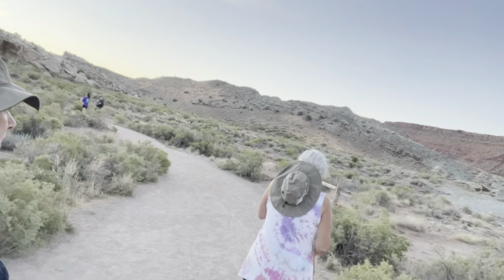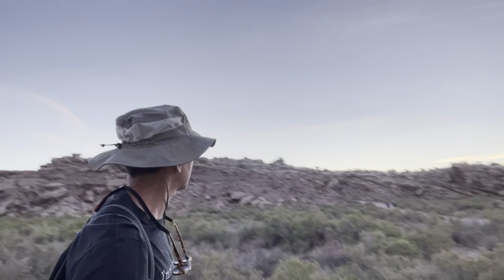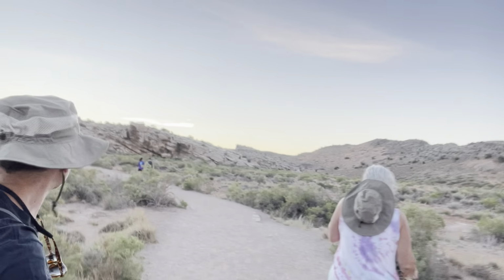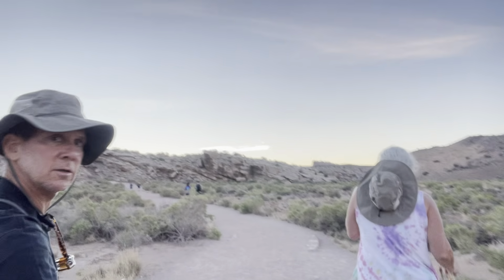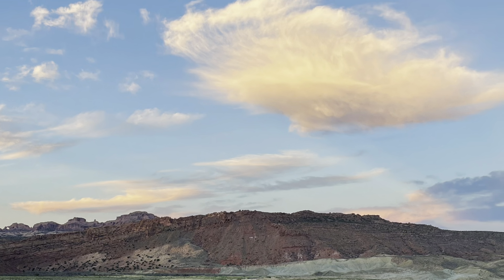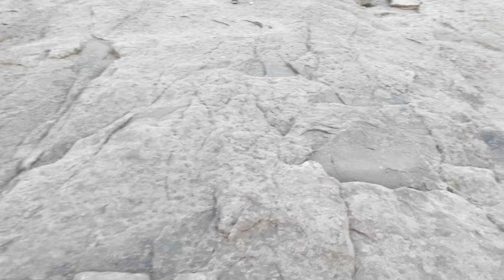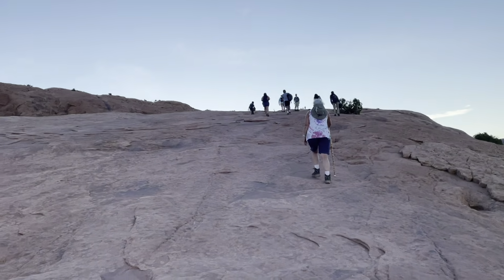It is just past sunrise, about 6 o'clock, and we are walking out to what's called Delicate Arch. There's Wendy ahead of me, walking on. See, the sun's getting ready to just show up over that little mound. We are heading up this hill slope. I counted 31 people, and it's just after 6 o'clock in the morning. Going up the slope, there's Wendy in front.